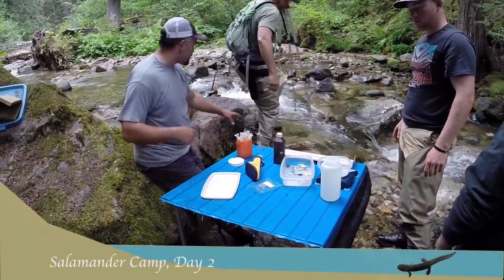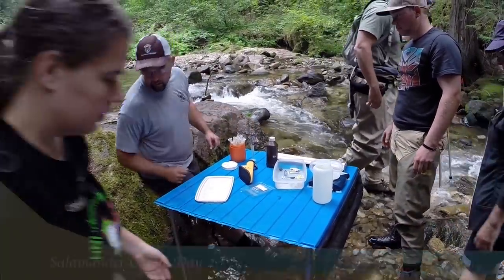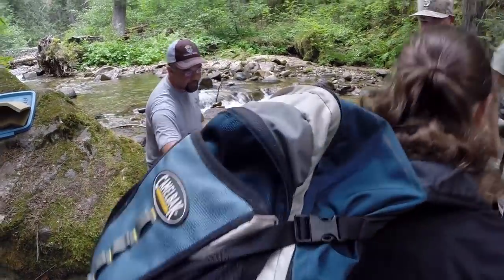Let's actually put those salamanders right here so I can see them and you can hand them to me. The data recorder is going to sit here so they can read the pit tag.